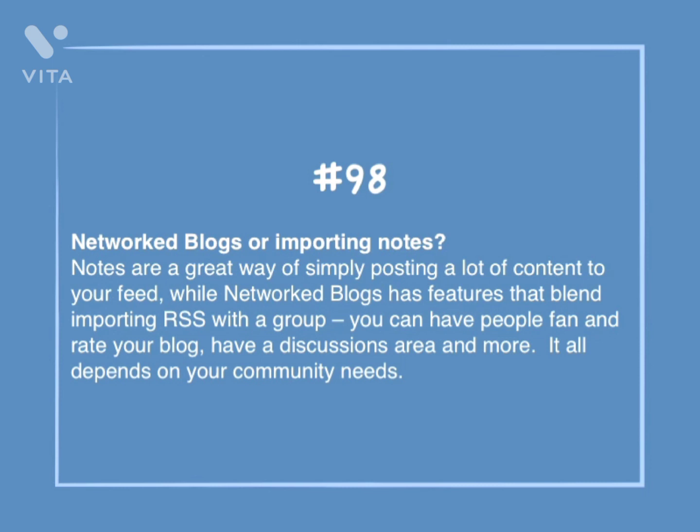Number 98, Networked Blogs or importing notes. Notes are a great way of simply posting a lot of content to your feed, while Networked Blogs has features that blend importing RSS with a group. You can have people fan and rate your blog, have discussion areas, and more. It all depends on your community needs.